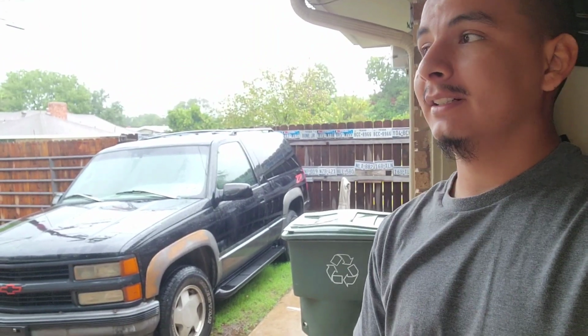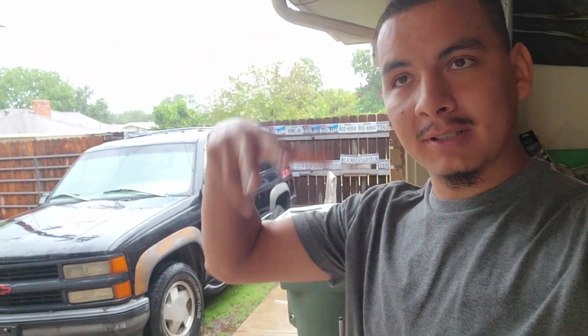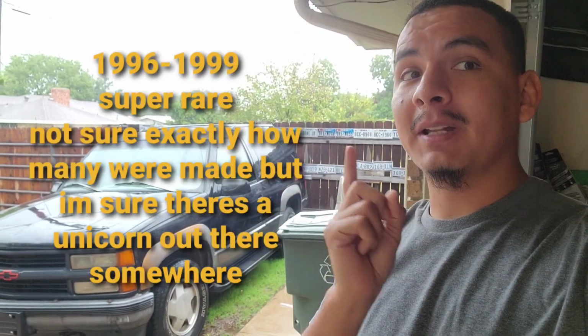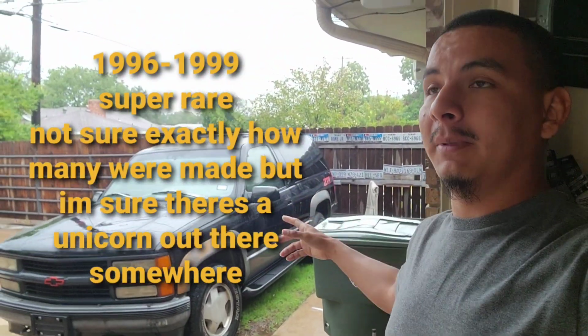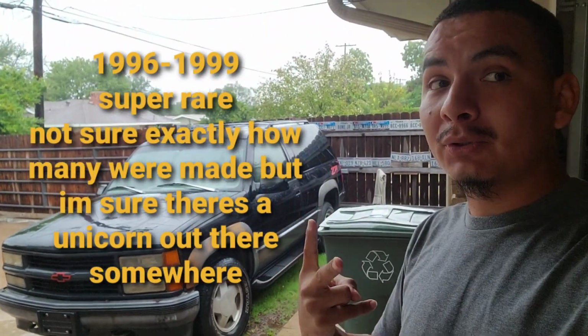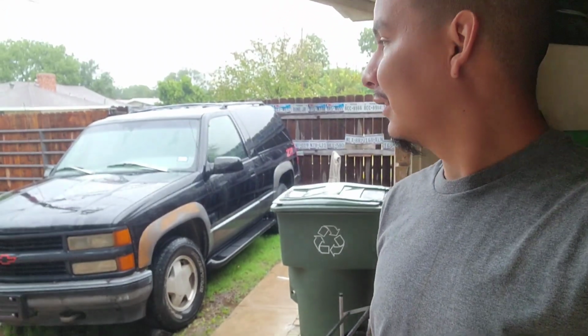Oh, and also, if you want a two-wheel drive one, from everything I know, I could be wrong. If I'm wrong, someone tell me in the comments. If you're going to want a two-wheel drive, they were only made from 96 to 99. So, this two-door body style was only made for 6 years, and the rear-wheel drive one was only made for 3. I haven't seen one up for sale yet. Those ones are really rare.